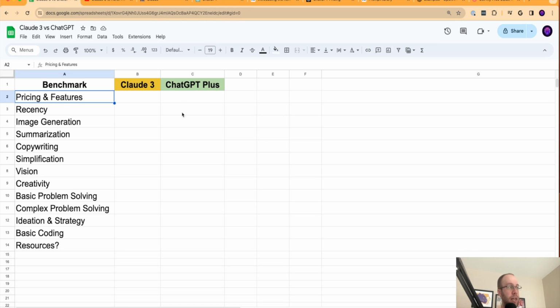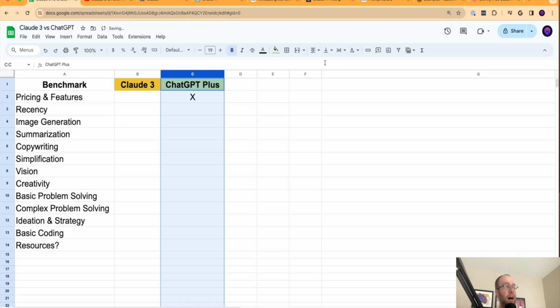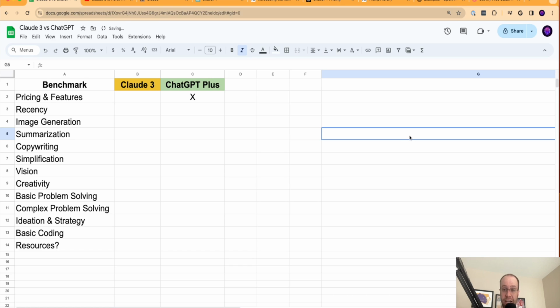And if I come back to my spreadsheet here, I will give the nod to ChatGPT Plus here, mainly because of the DALL-E integration and also custom GPTs. I think that alone separates it from Claude 3 on a pricing and features standpoint.